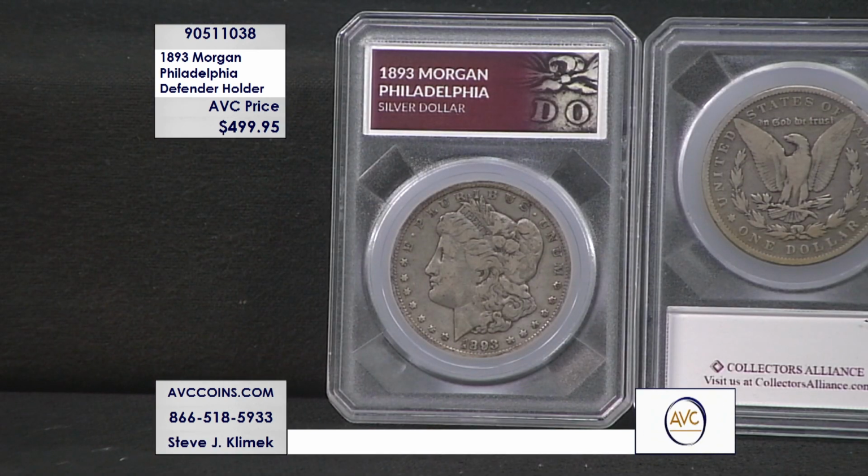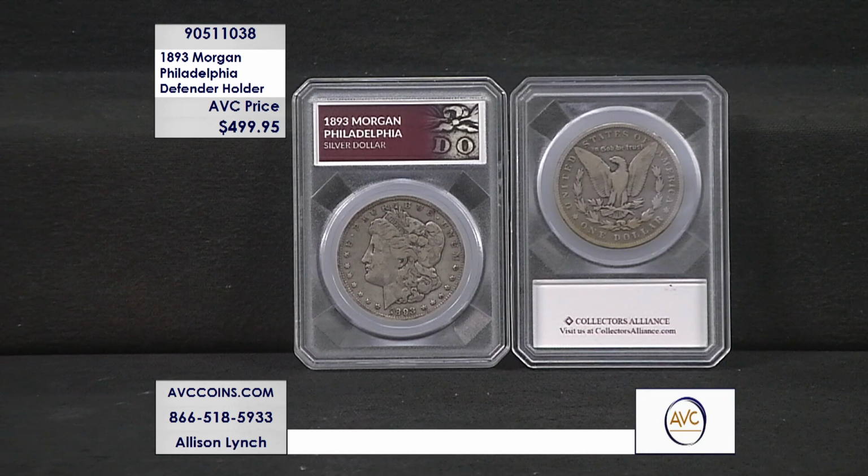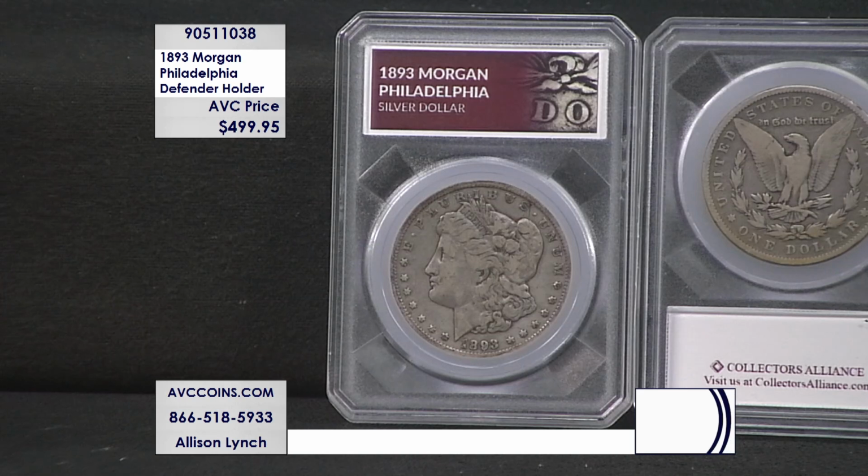But as I said earlier, the story of 1893 is the real story, and this happens to be the champion. The 1893S, the lowest minted Morgan of all time, 6 to 7,000. The 1893 Carson City, the last of the Carson City mints, a couple of thousand. The 1893 O, the New Orleans, the other Southern mint, 12 to 1,300. My competition has this one as well. They're at $1,069. Tonight we're half that price.